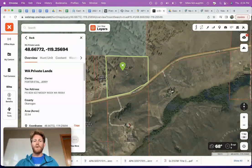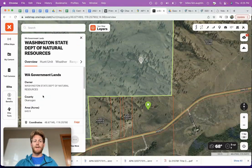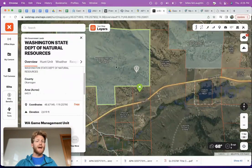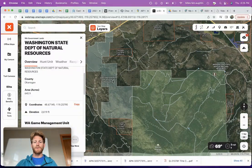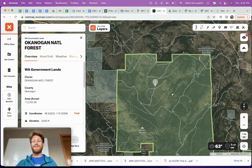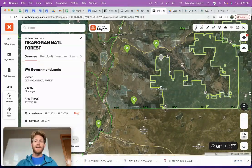So looking back, you've got public land all behind you. This is a Department of Natural Resources, maybe a game management area, but you've got a 640-acre tract of land back here, and it kind of checkerboards back here too, if you can see that. Again, across the street, Department of Natural Resources. Then we go across Highway 20, and you've got access to Okanogan National Forest, and that's going to be 115,000 acres. So you're in a really great area, like I said, hunting and outdoor recreation.